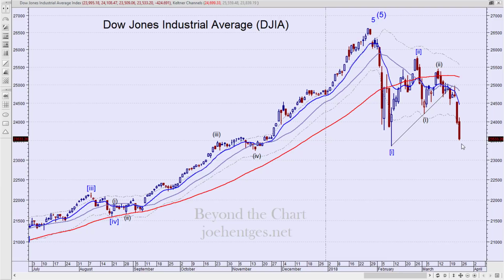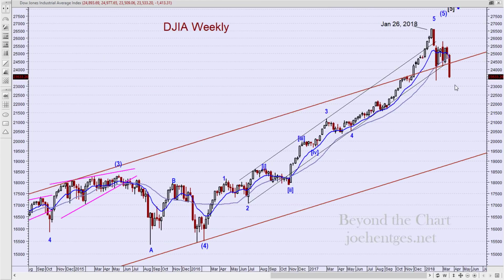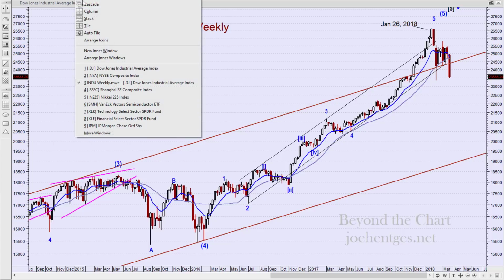Right now, we're in a little bit of a free fall. You can see the Dow has closed below the closing low of February 8th. We haven't taken out the intraday low on February 9th yet, but we're really not very far away from doing it either. Let's take a look at the weekly chart on the Dow Industrials. You see we're down 1,413 points for the week. Huge move down and basically almost closed right on the low for the week.